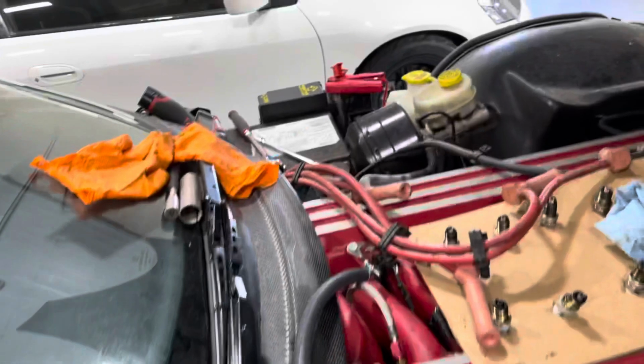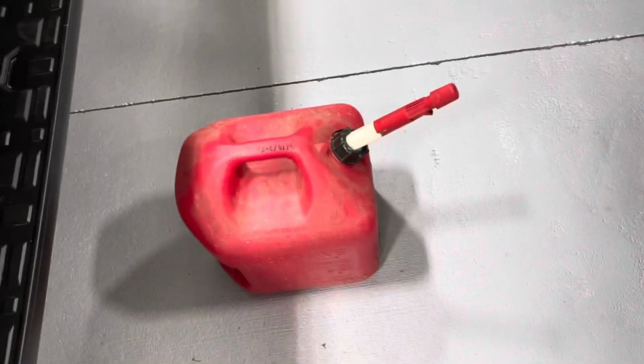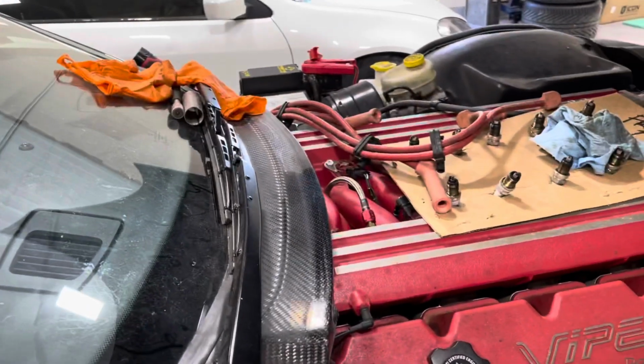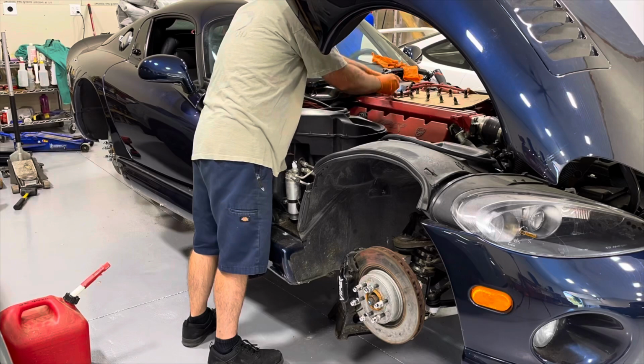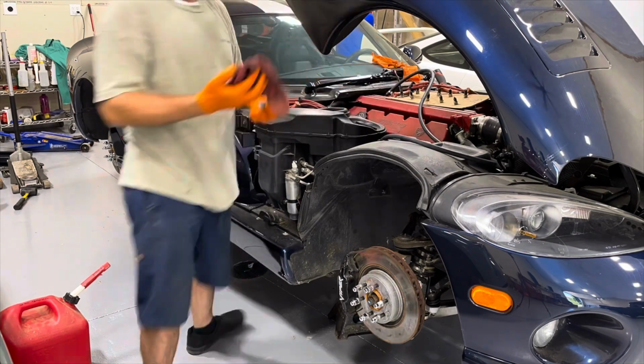Got my jump box over there. Going to hook up power to the pump. Run the hose down into a fuel jug and see if we can get the tank drained. Hopefully there's not but just a few gallons in there and it doesn't come out looking like mud. Turns out there was only a few gallons in there and really didn't smell all that bad.